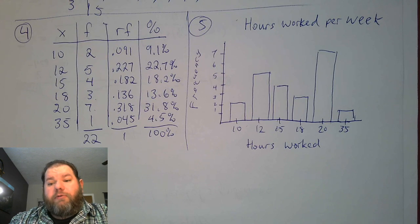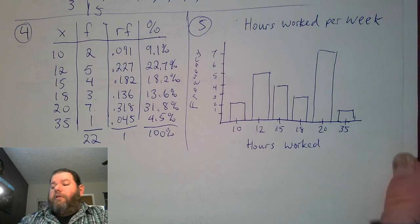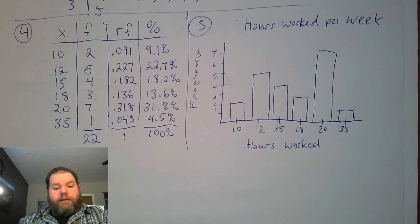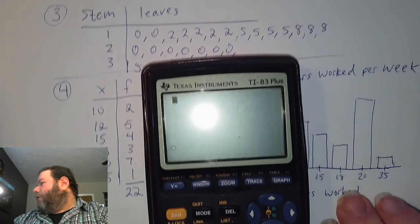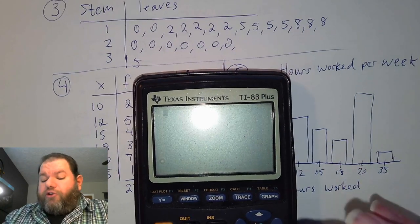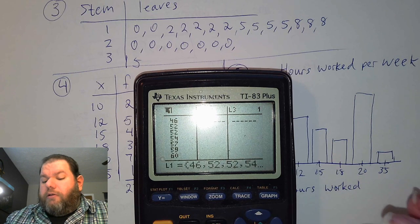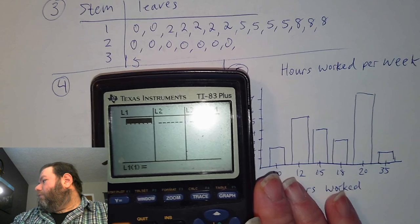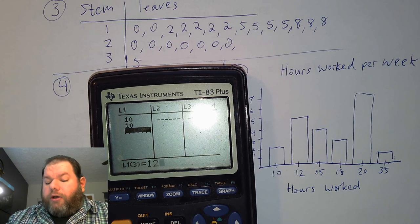Now, for this same data, we want to find all the measures of central tendency using a calculator, but whatever you're using, as long as it works for you, that's good. So now we want to enter all of our data into our calculator. I'll go ahead and use this one. This is where the stem and leaf comes in handy, because we can just enter them in order. That makes it a lot easier in general, I believe. Let me clear these out. So 10 twice. Then we get 12 five times.